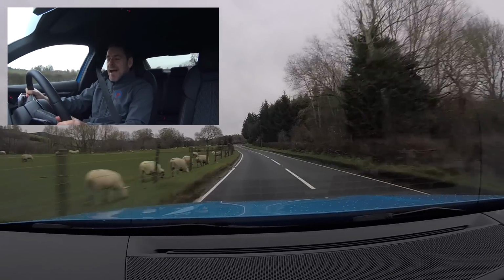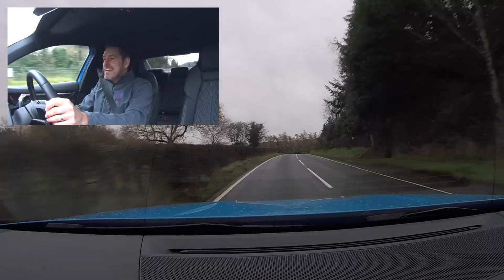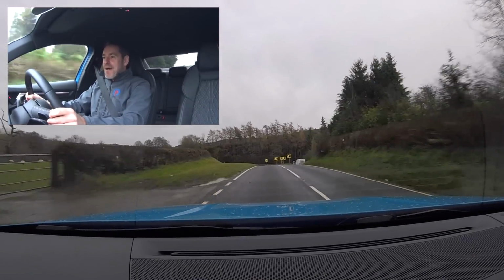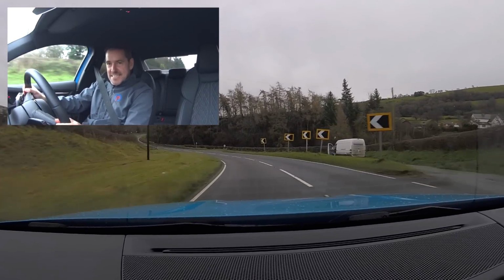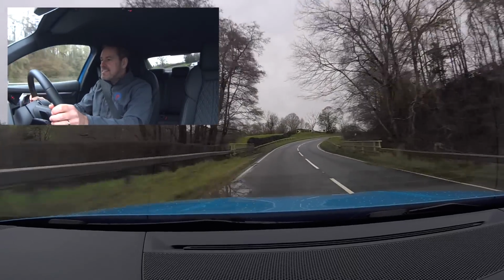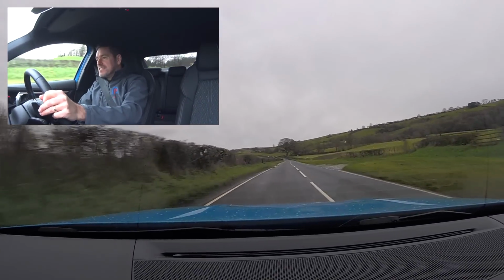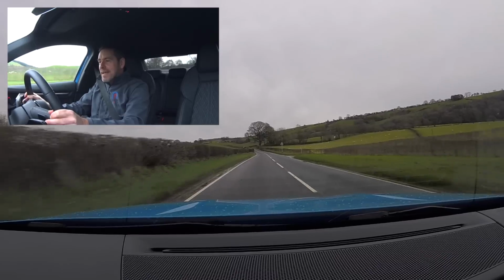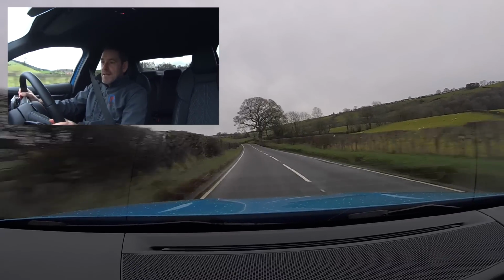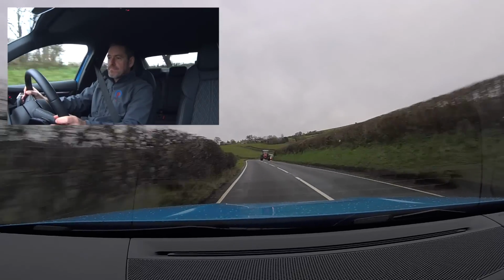And the nice thing about having that 4-wheel drive system is you can really progress with pace down here over this crest into this left-hander. It's got a really nice feel to it, lots of nice balance, and it just gives you mega confidence and lots of power coming out the corners. The gearbox is actually very slick up and down.